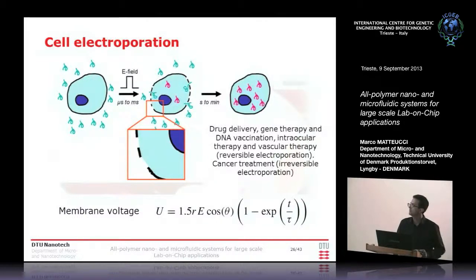The threshold for a cell membrane is usually between 500 millivolts and a volt. So in order to obtain that, we need to change the applied external fields on the cell, and of course we also need to consider the radius, the dimension of the cells. These are the two main parameters that need to be tuned in order to be able to perform the electroporation.